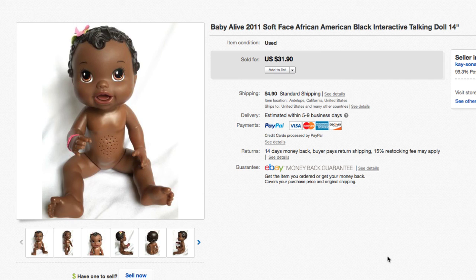Here's the Baby Alive 2011 African American doll. I believe she sold on auction, and the person never paid. Actually, I accepted a best offer, I'm sorry, I'm confusing you. $20 is what she sold for originally, and the person never paid, so I relisted it at $31.90, and it sold, and I got her for $1.09 at a Goodwill store.